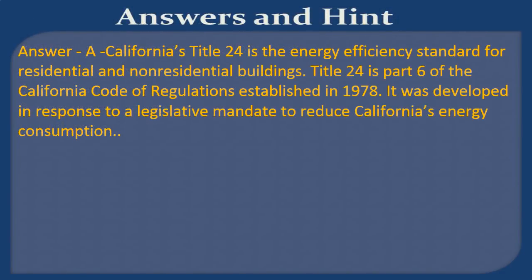Answer: California's Title 24 is the energy efficiency standard for residential and non-residential buildings. Title 24 is Part 6 of the California Code of Regulations, established in 1978. It was developed in response to a legislative mandate to reduce California's energy consumption.